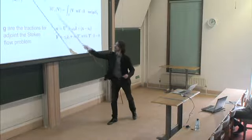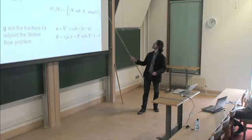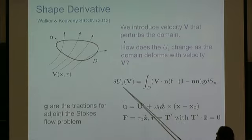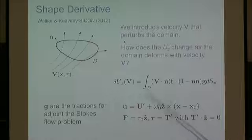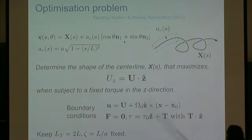You can perform this calculation, massage it a bit more, and relate it to 2 boundary value problems. So this is our expression that we'll use for our variation of the speed when our domain is deformed under a velocity v. We have our v, which is deforming the domain, n, which is the normal to our body, and then we have f and g. The f and g are the tractions from our Stokes flow in the problem that we're interested in optimizing. So we need the tractions for that problem.